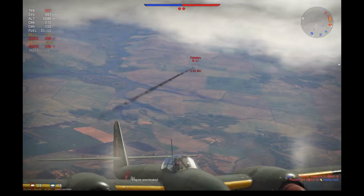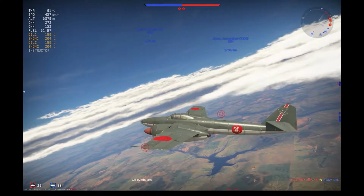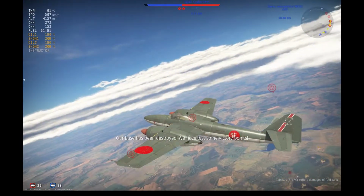You see the engines do get very hot if you continue to WEP, and I was forced to pull back. As you can see, just pulling back to 90% is more than enough to start cooling your engines off.